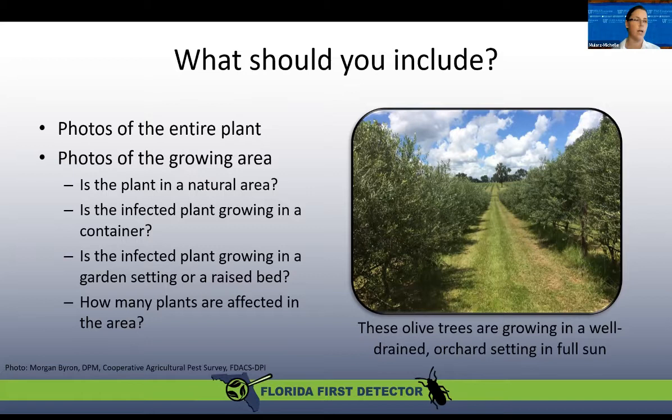So if these plants are in a community garden, it would be really worthwhile to know, okay, how many plants are affected? Is it just this one individual plant, or is it starting to spread out from this one individual plant, or is everything else healthy in this area? The photo here is of olive trees growing in a well-drained sunny field with mature trees bordering one another. So a sample submitted from one of these trees is going to be analyzed a little differently from ones that are just of a single ornamental olive tree from a home landscape. So all of that information becomes very useful.